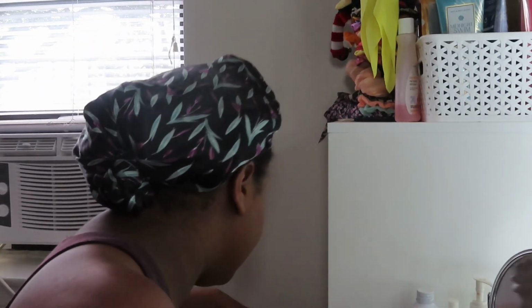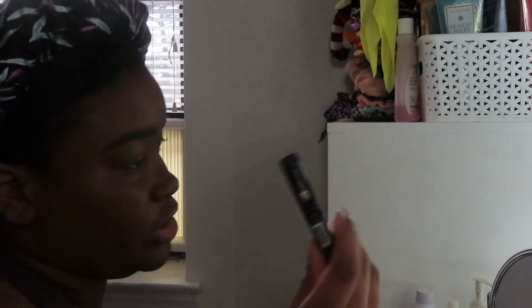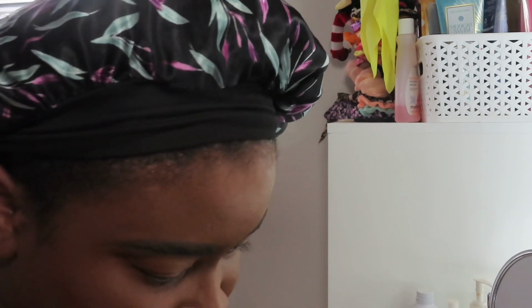But I do have a dark concealer, I think I was sent this in PR. It's a Maybelline Fit Me concealer in the color Dark Coffee, and I feel like this is far from my color, so it would be a good contour stick. So we're gonna try it and see how this works.